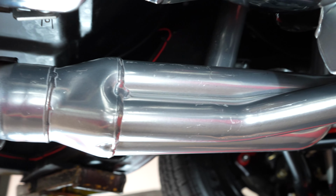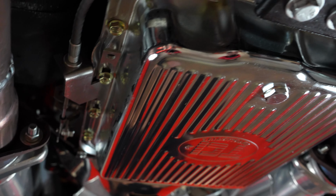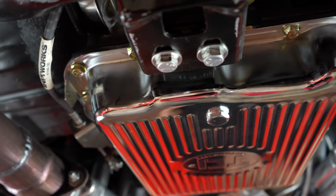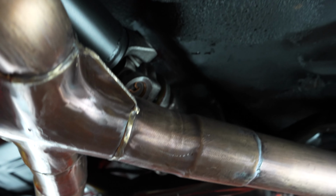Moving toward the center here, we got headers that we put in as well as part of the exhaust system. Moving back a little farther, that is a brand new 700R4 overdrive transmission. That transmission is rated to take up to 725 horsepower. It's more than enough to hold up to the 500 that this thing's pushing that we dynoed. And of course, it's got that overdrive gear, so you can drive this thing on the highway at speed and get good gas mileage at the same time, as good as it can get with a V8 with 500 horsepower though.